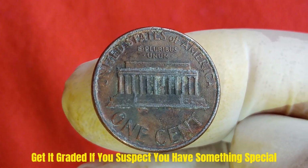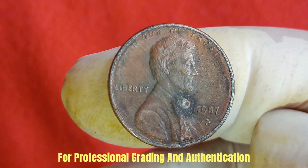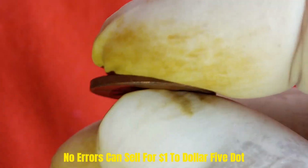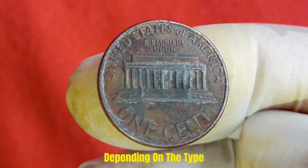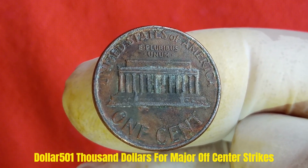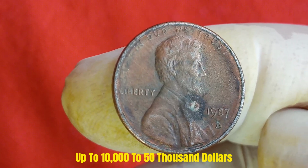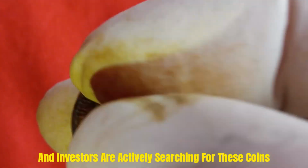Get it graded. If you suspect you have something special, submit your coin to PCGS or NGC for professional grading and authentication. Even regular 1987 D Lincoln pennies in brilliant uncirculated condition, no errors, can sell for $1 to $5. But the rare errors? Depending on the type, they can command $100 to $300 for minor double dies, $500 to $1,000 for major off-center strikes, $2,000 plus for transitional or wrong planchet errors, up to $10,000 to $50,000 for pristine examples with multiple errors. Collectors and investors are actively searching for these coins.